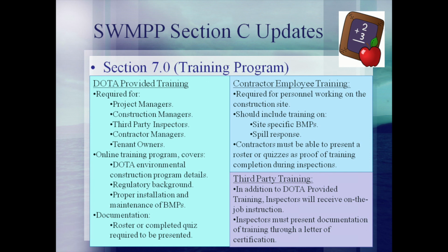The second type of training is for contractor employees who will be working on the construction site. These employees must be familiar with the site-specific BMPs and spill response procedures. Training rosters must be presented to inspectors during site inspections as proof of their training on these topics. Inspectors must receive on-the-job instruction in addition to the DOTA-provided training. Inspectors will work under a qualified inspector until determined through a letter of certification that they may inspect a site independently.